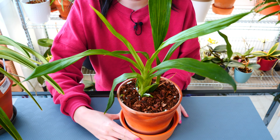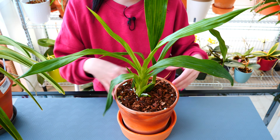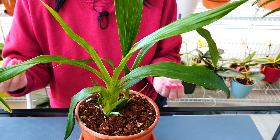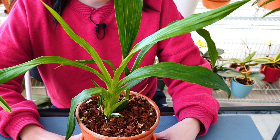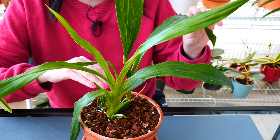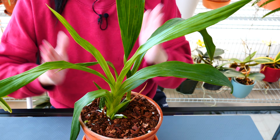So I actually had the Zygopetalums on the terrace as well, as I was making space in the greenhouse. And I did have them there for about a week. It just didn't occur to me that it's a little bit too cold for them. So what ended up happening, as you would expect, I had a lot of cold damage, not only on the leaves, but also on the pseudobulbs. In the end, all I was left with were a bunch of dried sticks.